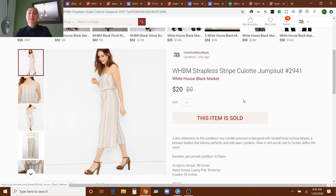So first up is this White House Black Market strapless striped culotte jumpsuit. It was so pretty, and even though it was White House Black Market, and I'm pretty sure it might have even been the older tag, I still picked it up because I just thought it was really pretty and I knew that somebody would want it.